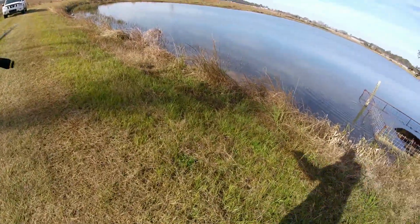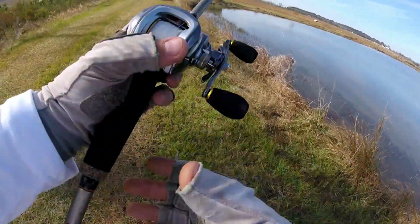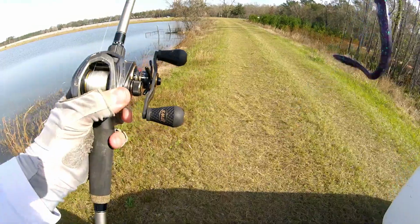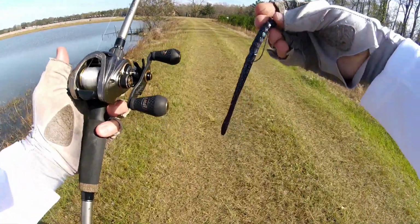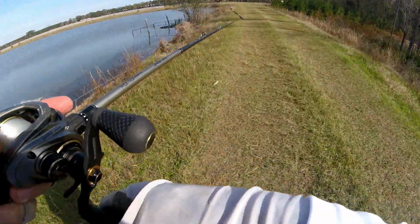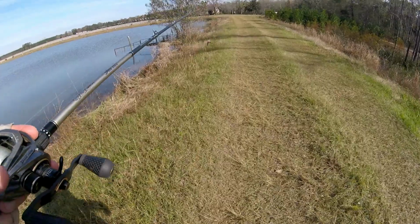Well, it finally broke off. That's it for the cheap baitcaster. The final switch back to the expensive reel, and my final shaky head is rigged up with the exact same worm, the exact same setup. Because now I'm just mad at these fish.